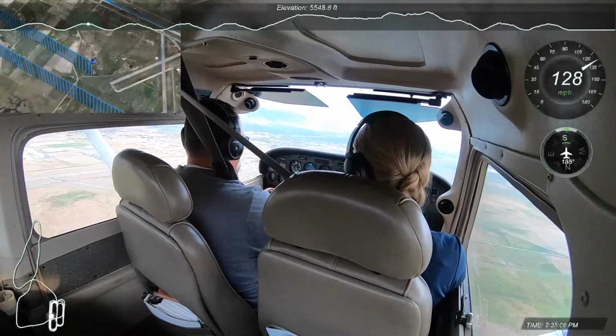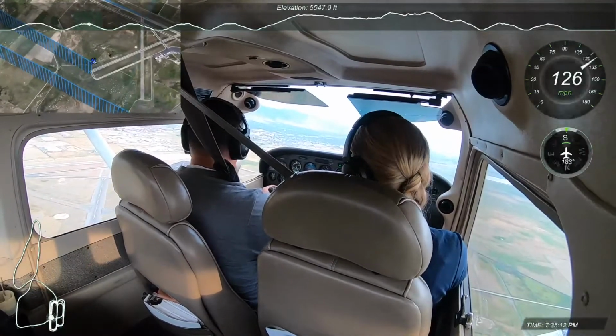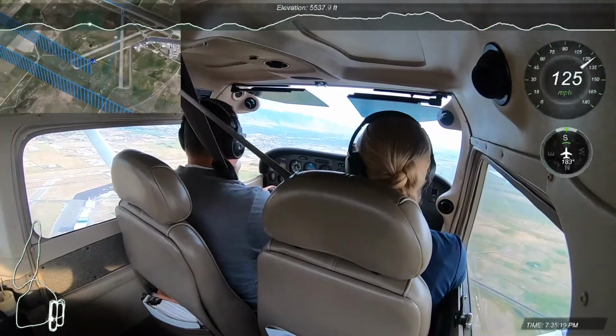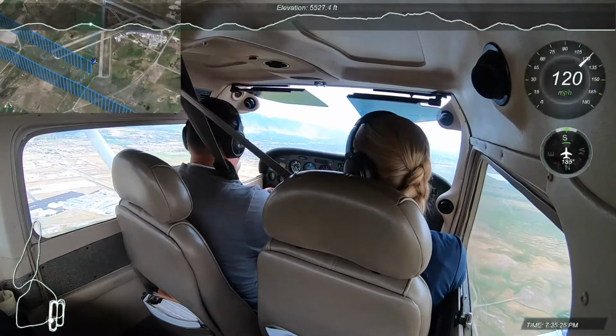Maybe get a few bugs off. Yeah, I'm like, sweet, this is going to clean it a bit. I left my car windows down though. Whoops. Oh well. Logan traffic, Charlie Bravo, 9 miles north, about 5,900 feet, northbound.